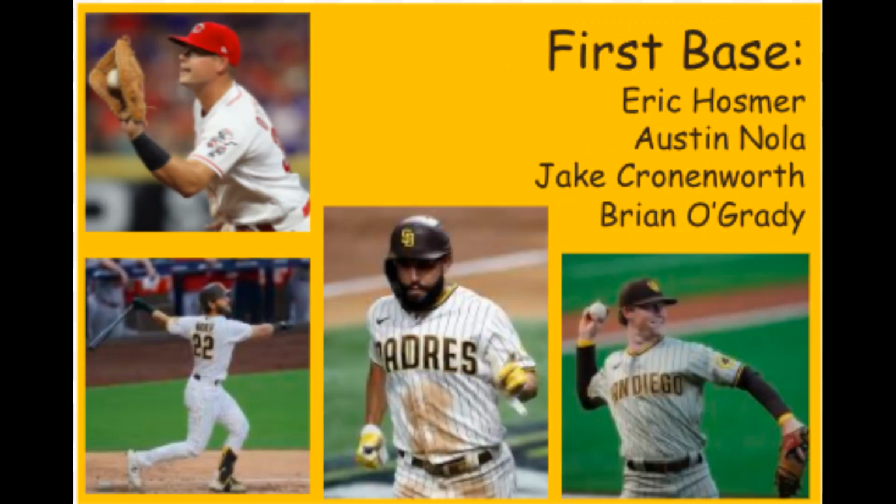Then at first base, you've got Eric Hosmer, who finally did what the Padres needed of him. The first 2 years he was a Padre, things were not looking great. He finally came out, had a really good year in 2020, and this is what the Padres needed out of him. Backing him up, you've got Austin Nola, just for depth. Same thing with Jake Cronenworth, who had a great rookie season. I'm going to talk about him next. And Brian O'Grady, who's a good utility depth piece.